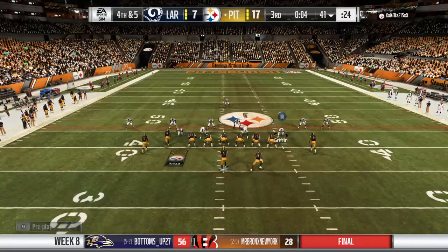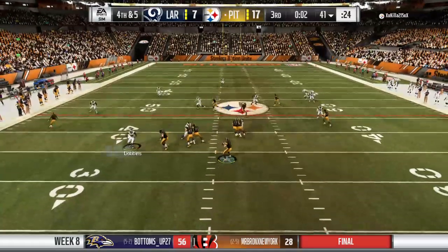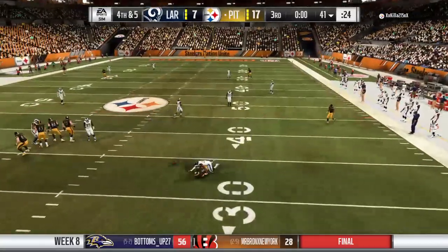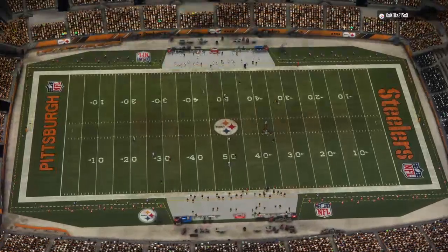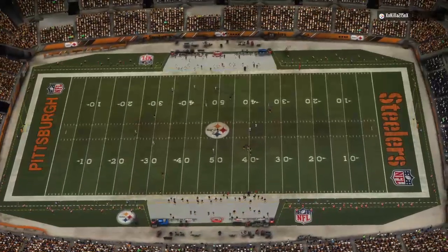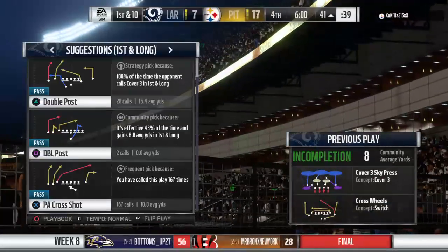Hurry up, here we go! They're going to try and throw. Flush to his right. And that one knocked away and incomplete. Nice job defensively on what will be the final play of the 3rd quarter.